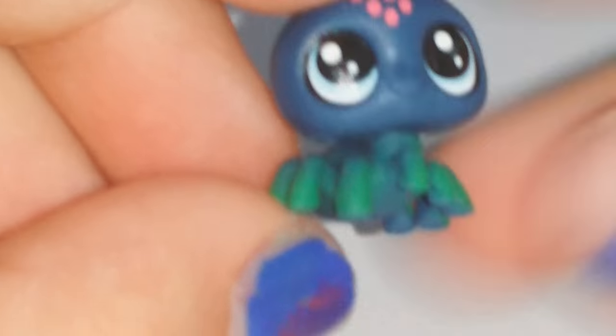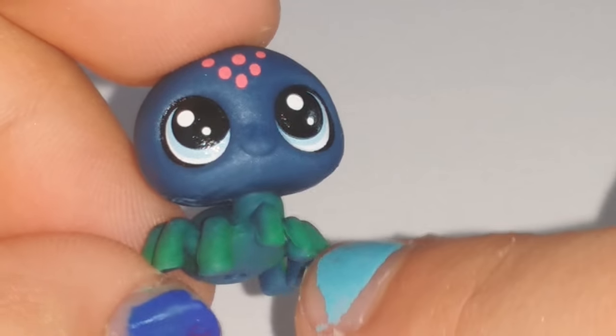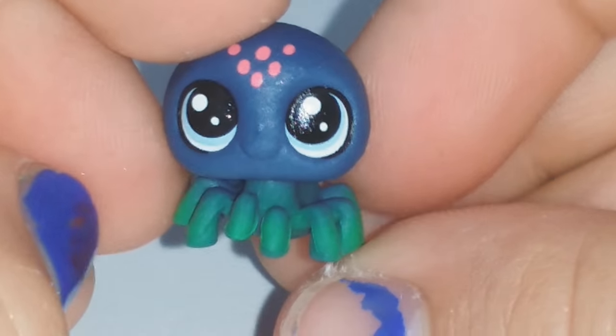Let me show you a non-stiff head. When I say stiff heads, it means that their heads do not rotate like that. Most LPS heads can, but with the teensies, some of them can and some of them can't. So I'm going to show you one that can move its head. Here's a spider. This is probably going to be a boy. I have two spiders, but they both are girls. See, this is what I call a non-stiff head teensy. Let's keep going.